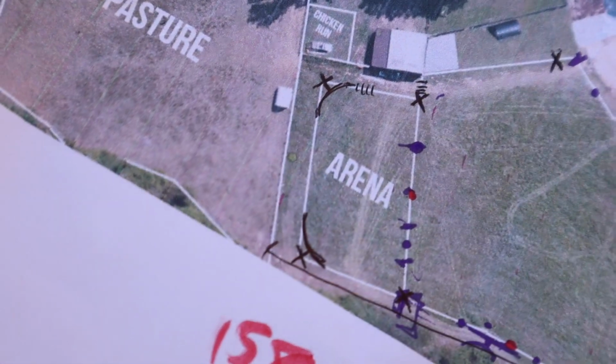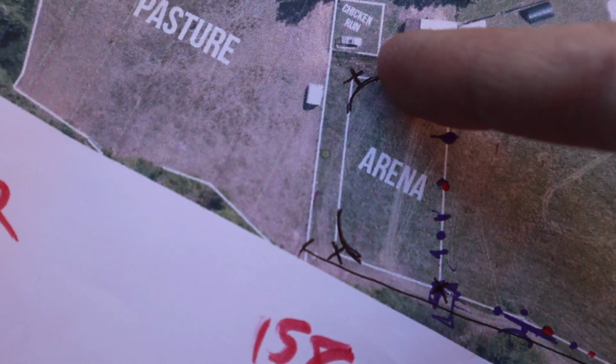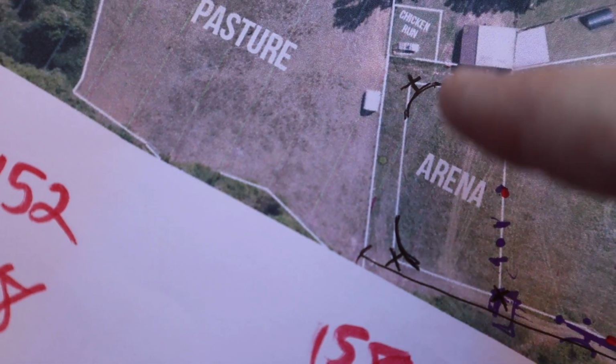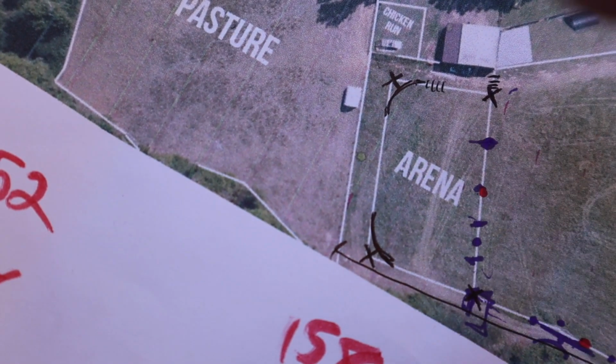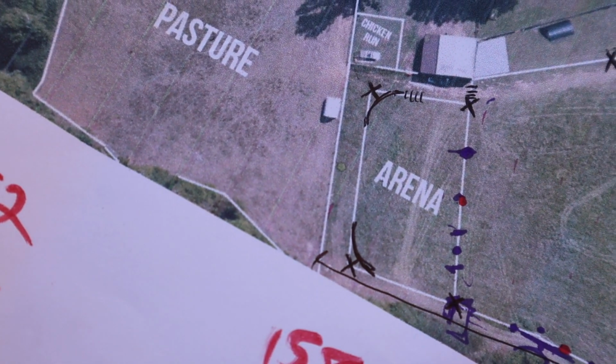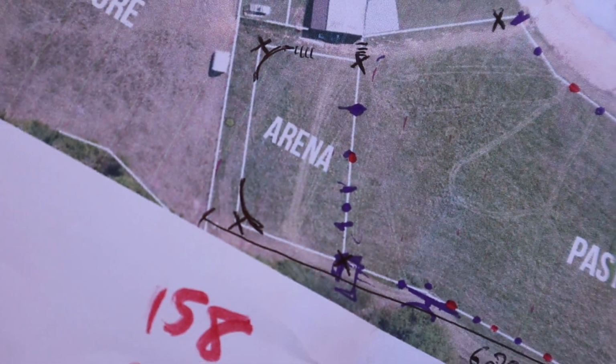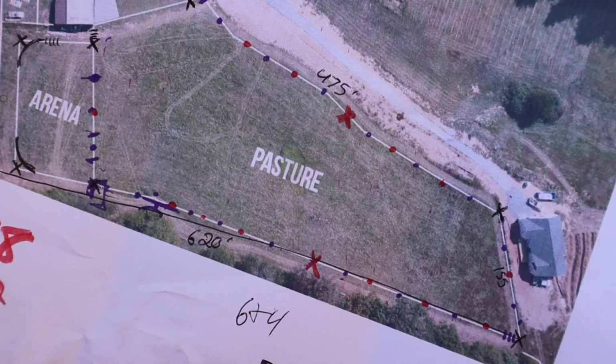And then where Lab and Calvin currently are, there's going to be a little run here big enough for a truck or whatever to move through. And then eventually it's going to actually be the arena. It'll probably just start as grass. One day I will change the ground cover to something that's less appetizing so that it's not distracting. And then this whole part right here will obviously be the pasture.